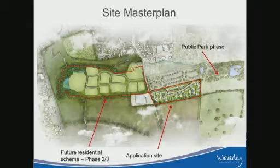So the wider site essentially comprises 3 areas. We've got the public park phase to the very east, we've got the current application site in the centre, and then future residential developments to the west of Alfold Road. So the principle of 265 dwellings across the entire site has been established, as has access.